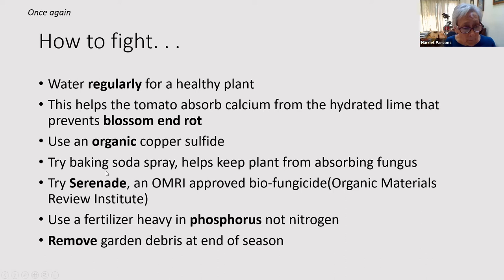Try Serenade. Our fellow master gardener, Justin Diaz, put me onto this. As you know, he's a great vegetable gardener. It's an OMRI approved biofungicide. That's Organic Materials Review Institute, so it's been approved to use organically, Serenade. The problem is you have to use that pretty frequently, like every 7 days. So I use a spray pumper and it kind of mists it out. You're going to get the foliage above and below the tomato.